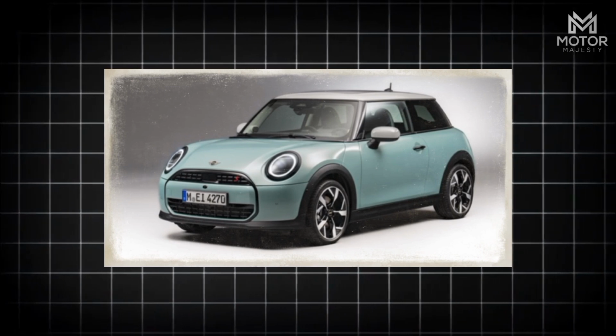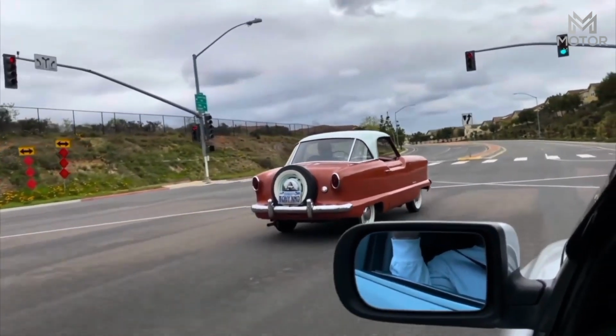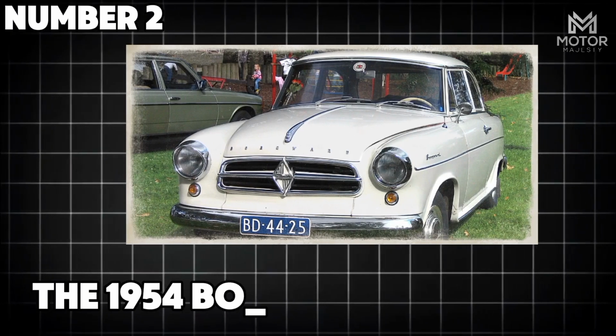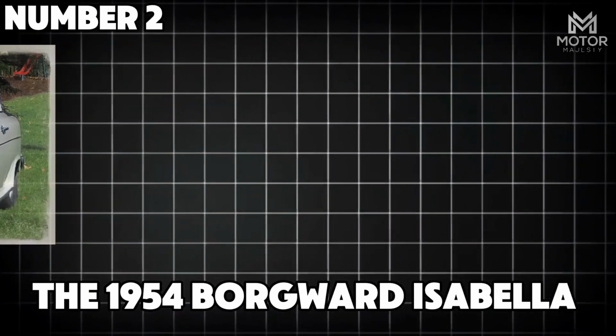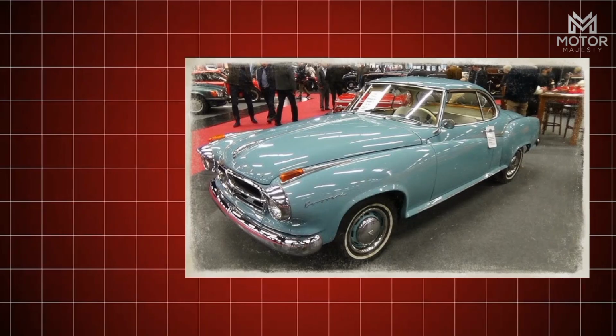Even the Mini Cooper. They're all following a path the Metropolitan blazed 70 years ago. Number 2. The 1954 Borgward Isabella. A luxury car that proved innovation doesn't always survive.